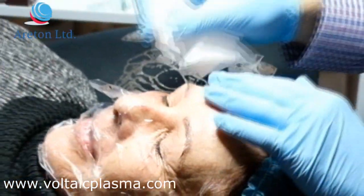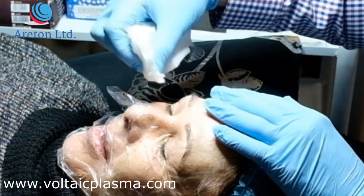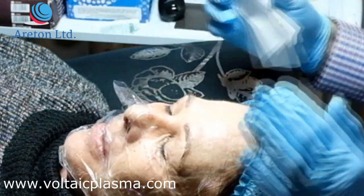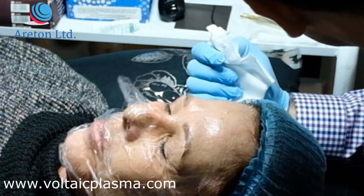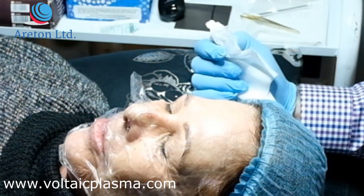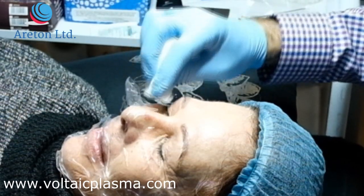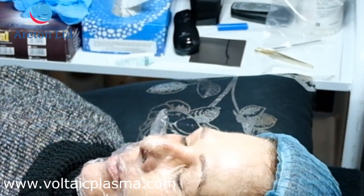Can this procedure overcorrect? Can you overcorrect a person? Overcorrect meaning too much. We haven't seen any overcorrection as such. But if there's a slight asymmetry, we can try and correct that. But in this case, it's going to be a bit difficult to do this.